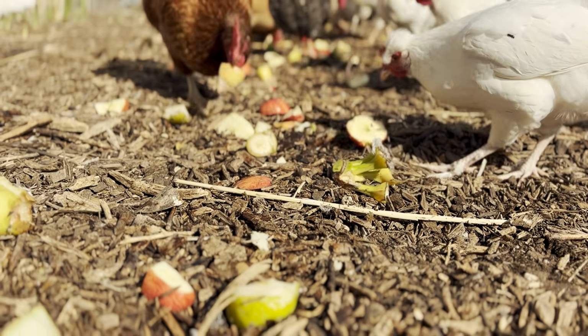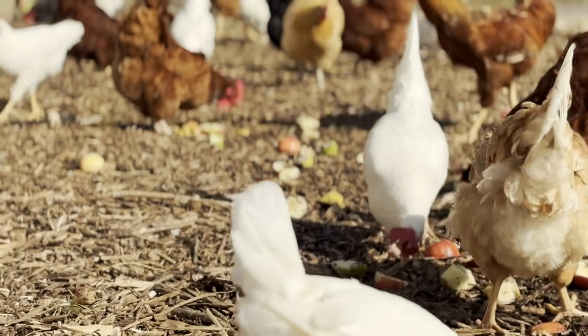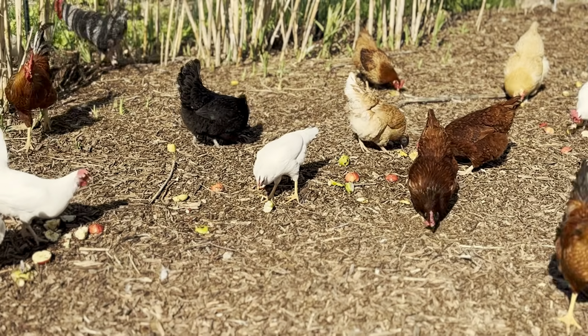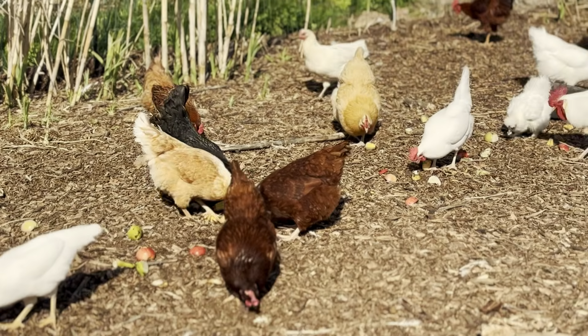A few people in my comment section have mentioned that they've had trouble getting their chickens to eat anything other than the conventional feed that they have to offer. One of the best ways you can motivate your chickens to try something new is to give it to them first thing in the morning before you give any of their feed.